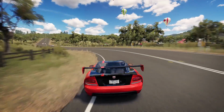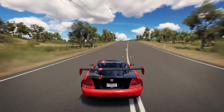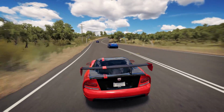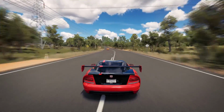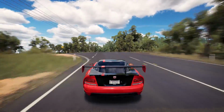Now at number 7, we finally seem to be moving forward with the times, because we say hello to the 2008 Dodge Viper SRT10 ACR. Now, I believe this is the only car on this list, or maybe I'm completely wrong, that does not have a V8, and there's a reason for that. When in doubt, add another cylinder and still make it sound like a freaking tank.